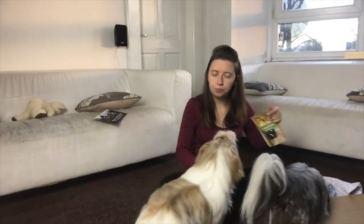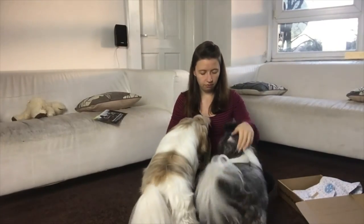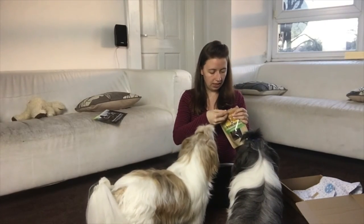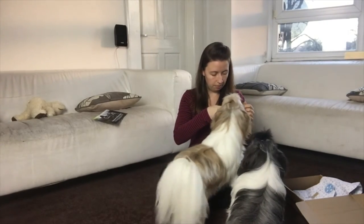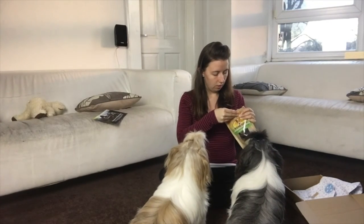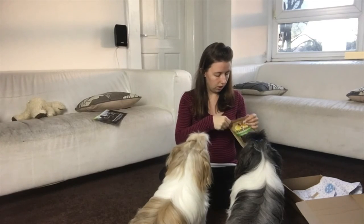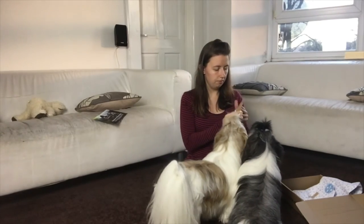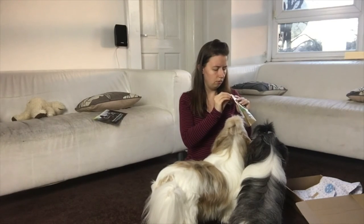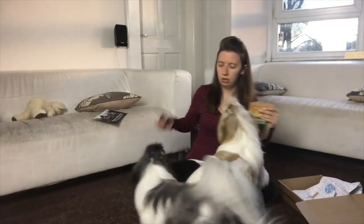Sit, sit. And the dogs are all fluffy today because it is bath day, so it has been a busy, busy day. Sit, wait. My goodness, am I going to get these open? Sit. How on earth am I getting these open?